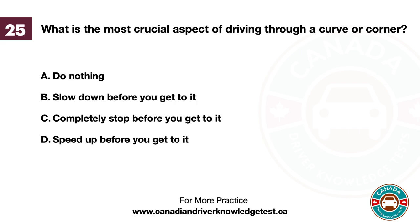Question 25. What is the most crucial aspect of driving through a curve or corner? A. Do nothing. B. Slow down before you get to it. C. Completely stop before you get to it. D. Speed up before you get to it. The answer is B. Slow down before you get to it.